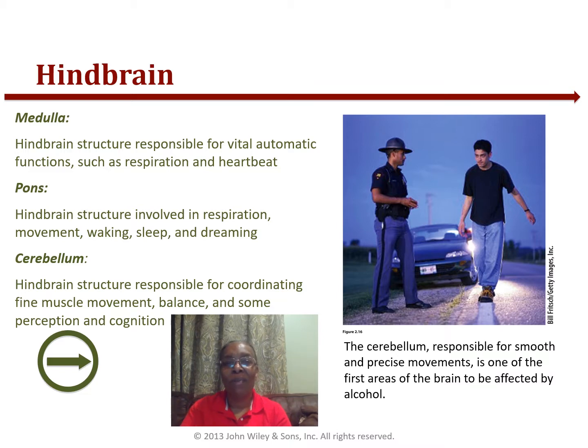All of your automatic behaviors and survival responses within that scenario are going to be controlled or influenced by parts of the hindbrain. Your hindbrain includes the medulla as well as the pons and the cerebellum. The medulla is essentially an extension of the spinal cord with many nerve fibers passing through it, which carries information to and from the brain. It's also responsible for automatic bodily functions like respiration and heart rate.